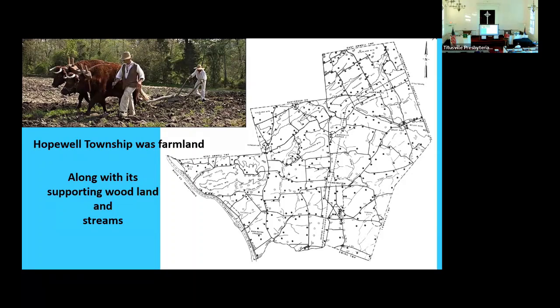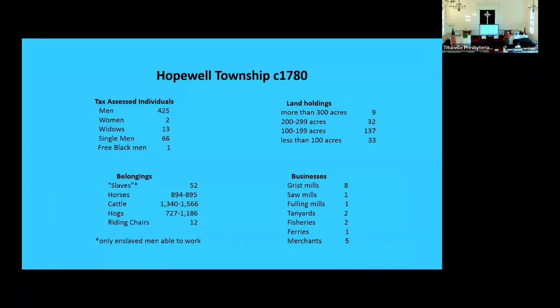There were also streams, many of them feeding into the Delaware River. And those streams were important coming down from these hills because they could supply power for water-powered grist mills, sawmills, things like that. And because this is so much farmland, and New Jersey was growing so much wheat during the time of the Revolution, and sending that wheat on down the river on a boat to Philadelphia, the grist mills were extremely important. And we'll see a little bit more about that on the next slide, just to give a kind of a snapshot of what Hopewell Township was like as a farming region.